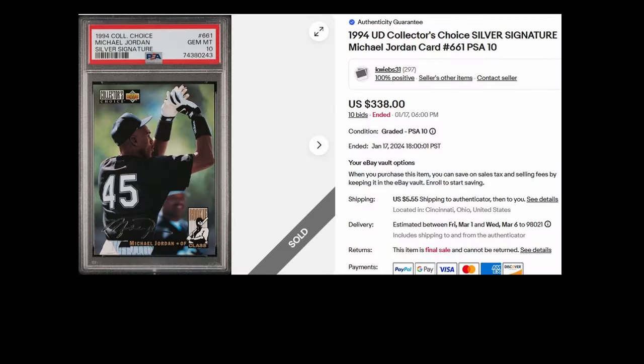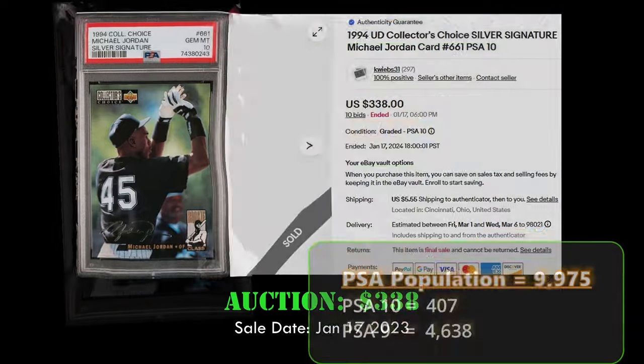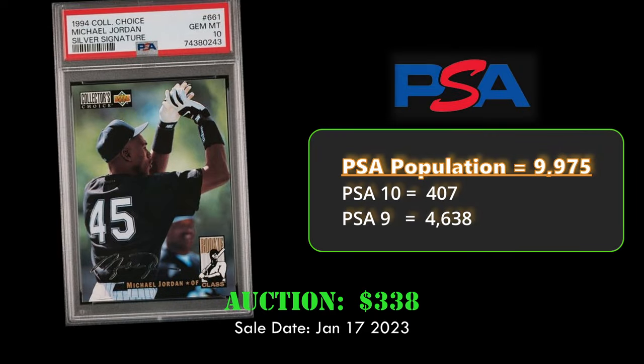Up next, we have the 1994 Upper Deck Collector's Choice Silver Signature Michael Jordan in a PSA 10. This card sold via auction for $338 on January 17th. Unlike the golds that were inserted in 1 in every 36 packs, silver signatures are inserted 1 in every pack. Overall, there are 407 PSA 10s.